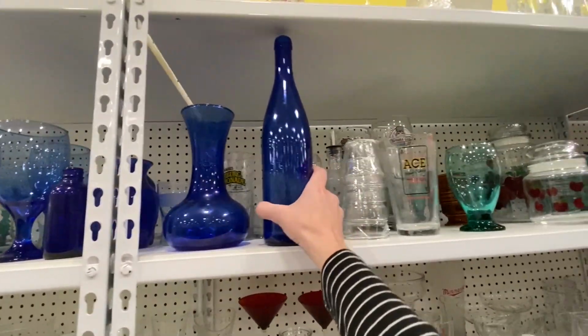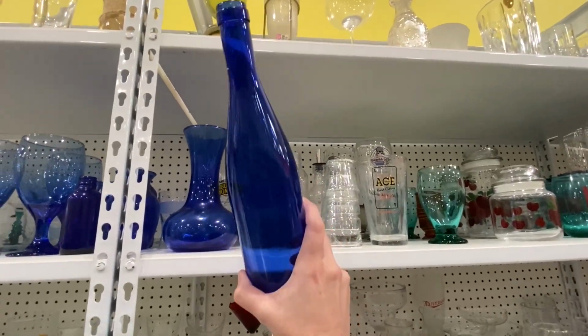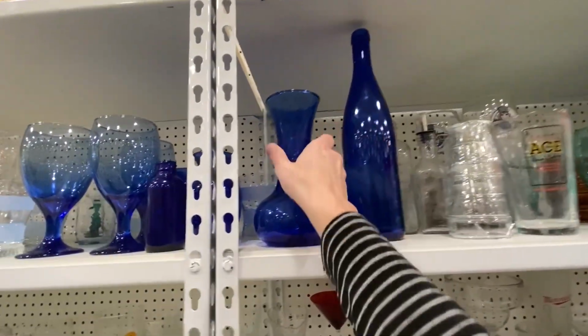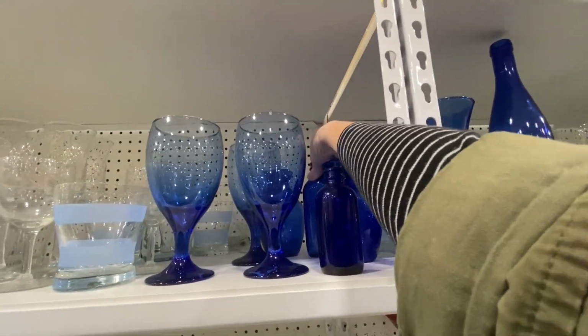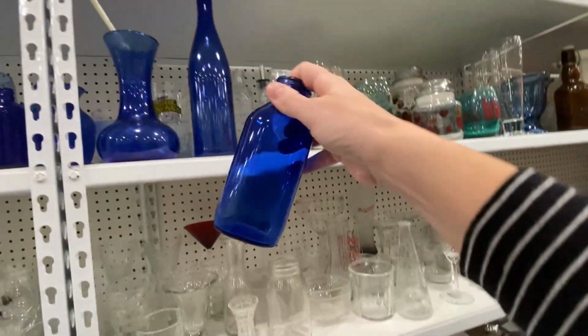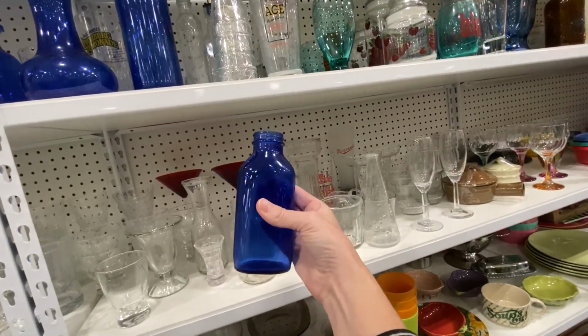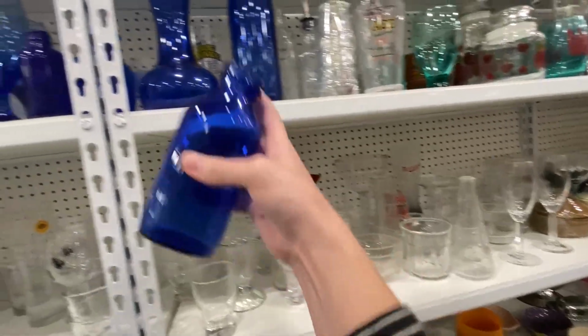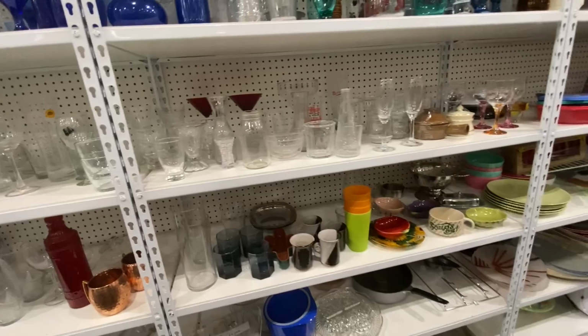Check it out. There's some cobalt apothecary jars in here, and not too long ago I was looking for a cobalt bottle, a decorative bottle of some sort for my mom for her mouthwash, but she's found one, so I don't need to pick this one up. But look how stunning these are. This is one of the apothecary jars, and then the other one was right there beside it.